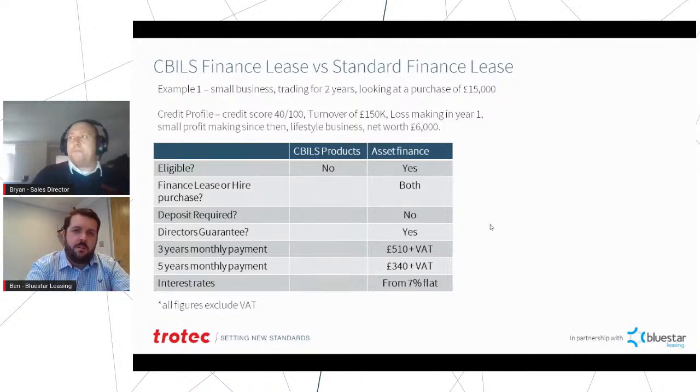Yeah. So I wanted to give some comparisons. Me and Brian looked at when we did the last one. This is the first of 3 examples where we compare CBILS finance, the current CBILS, to a standard lease, so you get an idea. The way I've worked is we've got a small business, then a kind of SME, and then a more corporate, bigger company, and we'll compare the two.